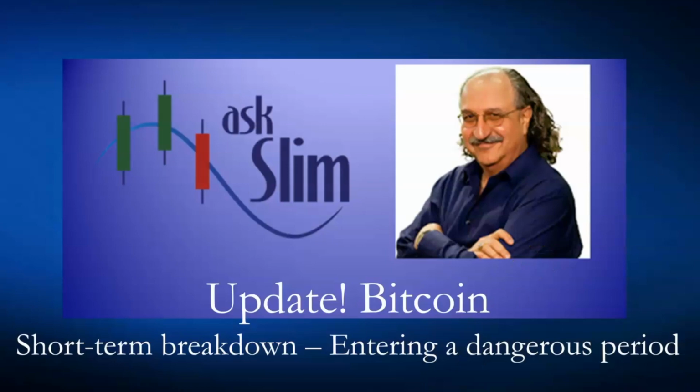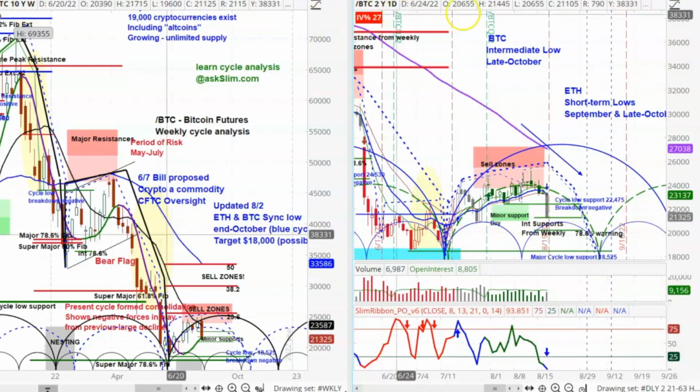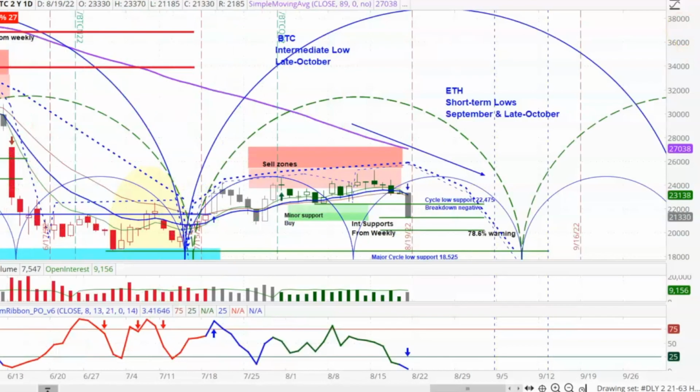I want to show you those charts. There's something very important now, is there is a short-term breakdown. So let's look at the Bitcoin chart right here, and we're going to look at both the weekly and the daily. I'm going to start on the daily first. So the left side is a weekly, the right side is a daily. This has our cycle analysis on there, and this is the daily chart.